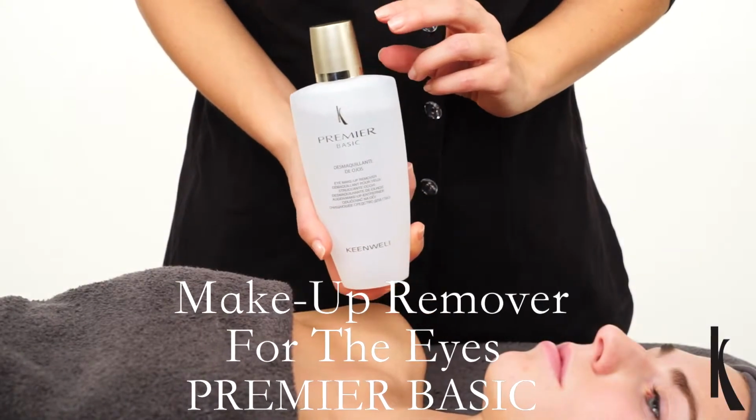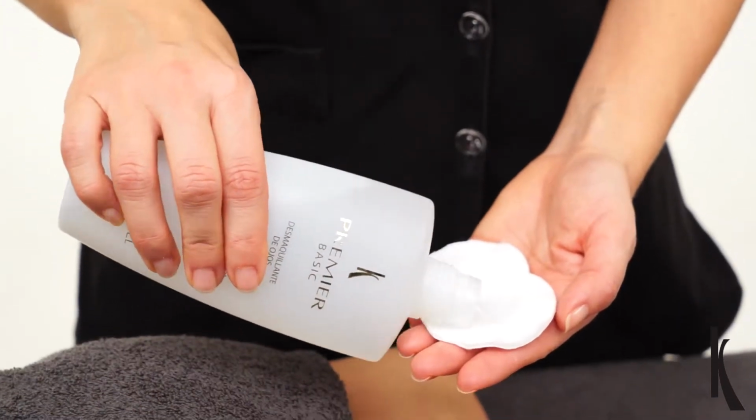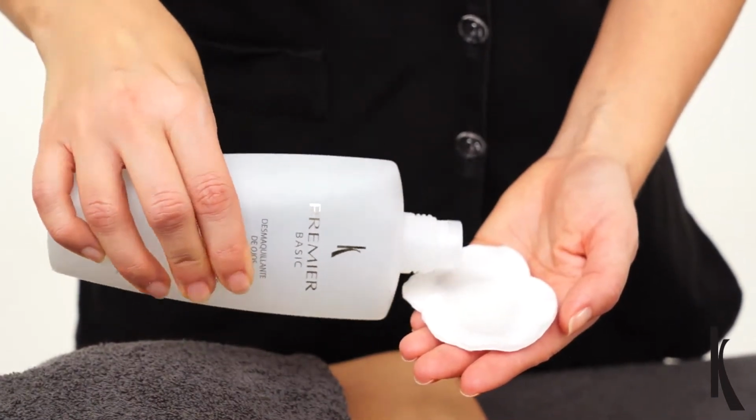Our customer diagnosis shows a low oxygenated skin, dull, and with lack of elasticity in face, neck, and cleavage. Premier Makeup Remover Lotion. We start preparing the treatment by applying Premier Makeup Remover Lotion.